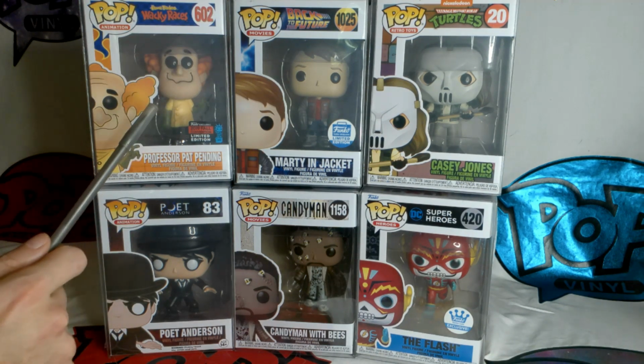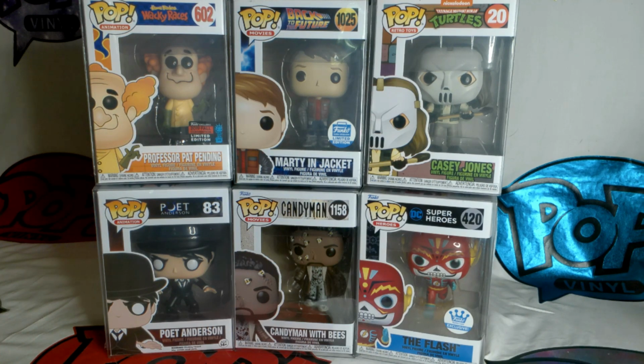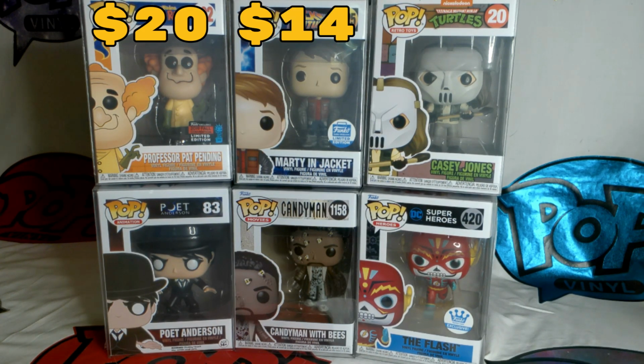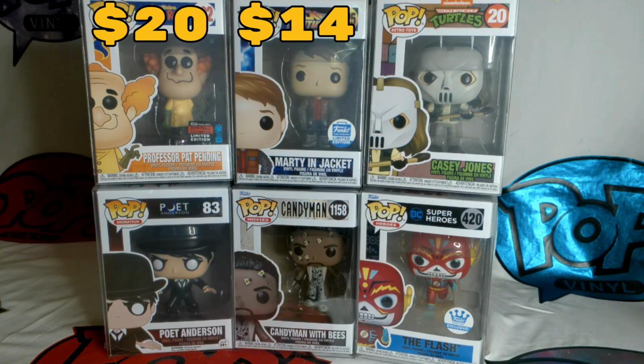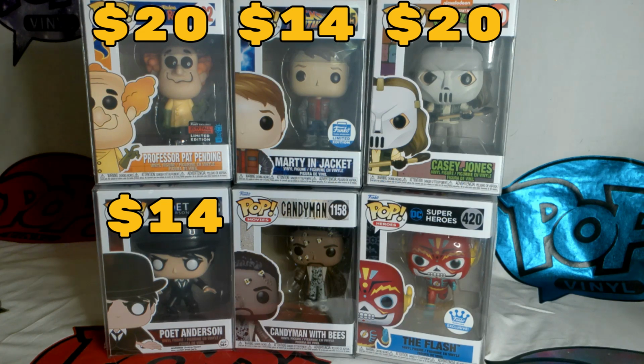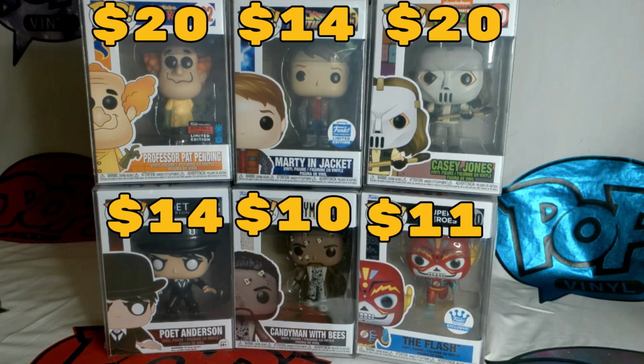All right. So I have all of the prices for each one of these pops, and I am just going to go over them, starting off with Professor Pat. Professor Pat was $20. Going now to the right side, Marty. Marty is $14. Going over now to Casey. Casey was $20. Going to Poet Anderson. Poet Anderson was $14. Moving over to Candyman. Candyman was $10. And then we have the Day of the Dead Flash, which was $11.